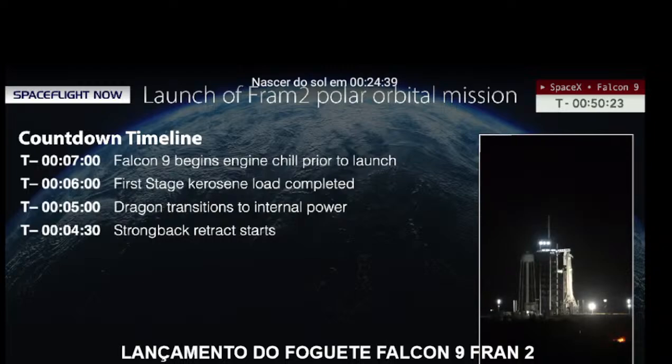4.5 minutes before flight, the strongback retract sequence gets underway. That's when the clamp arms just beneath the Dragon's trunk will open up, and the strongback reclines a few degrees away from the Falcon 9 rocket, stays in that position until liftoff, at which point it'll pull back in a much more rapid fashion to clear the way for the vertical climb of the Falcon 9.